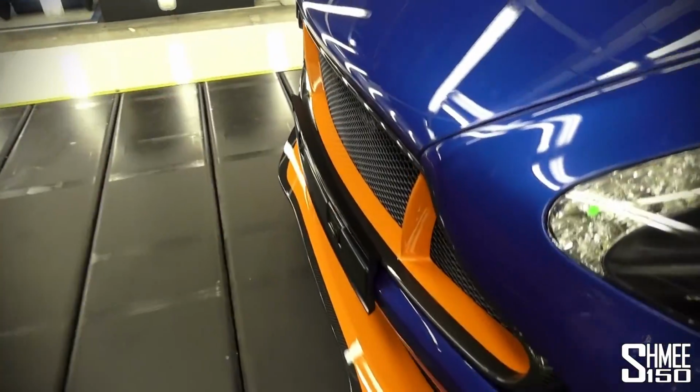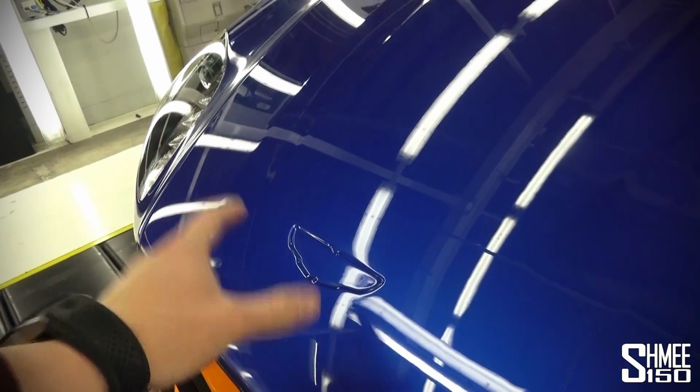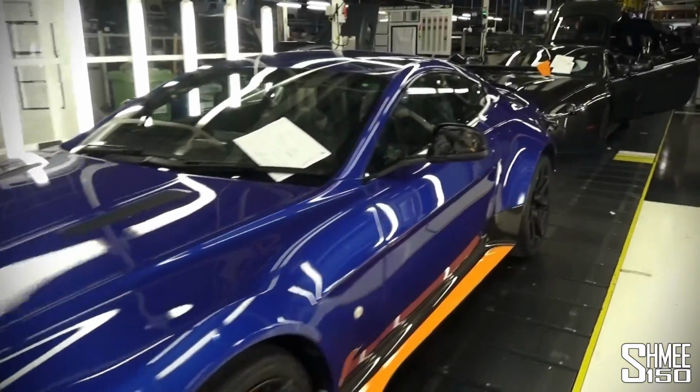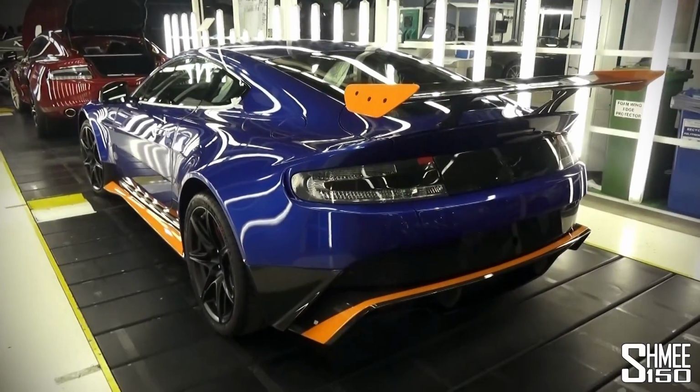We've got the number plate plinth now. Obviously all the bonnets and doors and everything are on and closed down. Things that are missing: the carbon fiber wings badge, quite special. That actually goes on right at the end when the car's passed through all of the different tests. My mirror caps are coming from Q, so they'll go on slightly later as well.